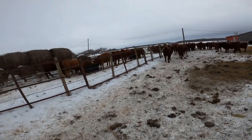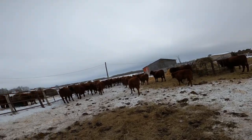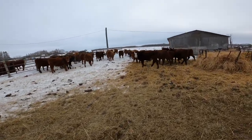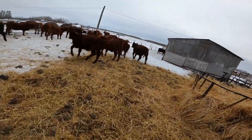In there. Try this again, Rich. We'll come from this end, try to push them in. Funny, this year is a different group of calves. Guess they're in pasture a little longer, a little more skittish. That's all I can write it off to.